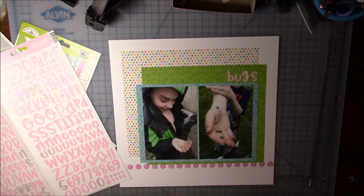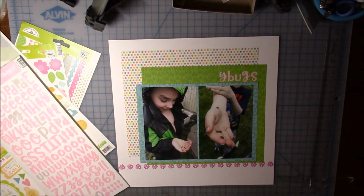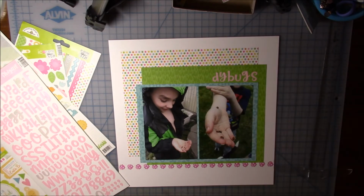So I didn't really measure. There was that border paper strip with the ladybugs you can see along the bottom there, and I definitely wanted to get that used.